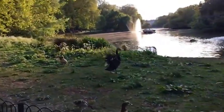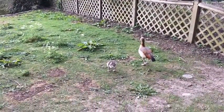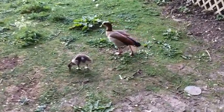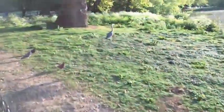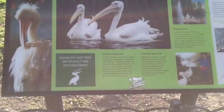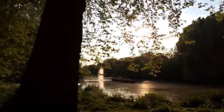Check out the size of that. Is that a goose? Oh, look, duckling. It's quite a big duckling. Here come the pigeons. Look at that. Please do not feed or touch these sociable birds. Pelicans. Don't worry, I ain't touching them. Just hope they don't touch me. There they are out on the rocks.